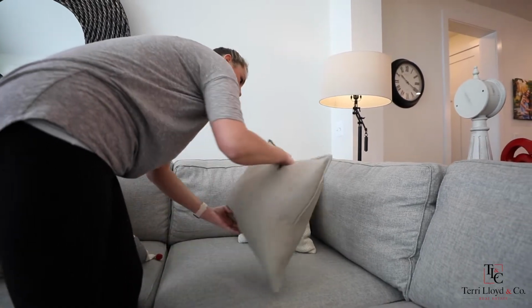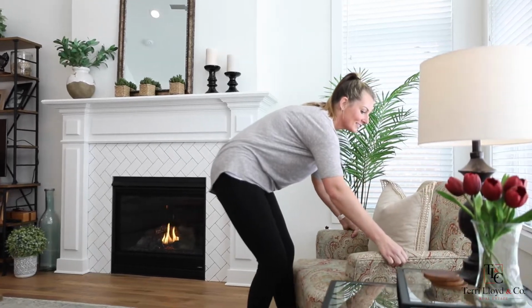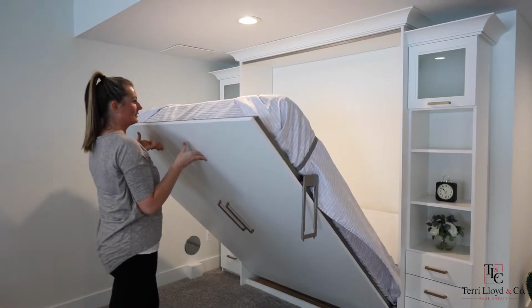The next level would be a full staging. So a staging company would come in. You're going to take your furniture and move it on out, and they're going to bring theirs in. So we're happy to meet with you to figure out which option is best for you.